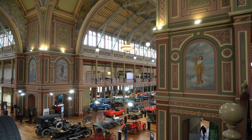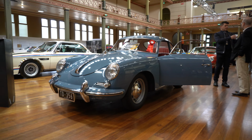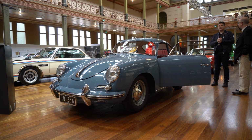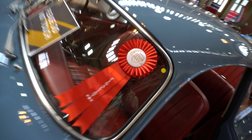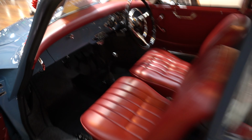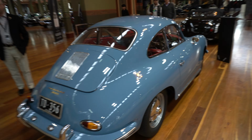What an awesome place. So this 356 we've had on the channel before. It's the one done by Deluxe Customs. We saw all the bodywork done, and then I think Porsche Melbourne did a load of work on it as well. It has got a finalist on there, which is not a surprise with Sasha's work. Awesome car. Yeah, well done, mate, because that's cracking. You've done a brilliant job on that.